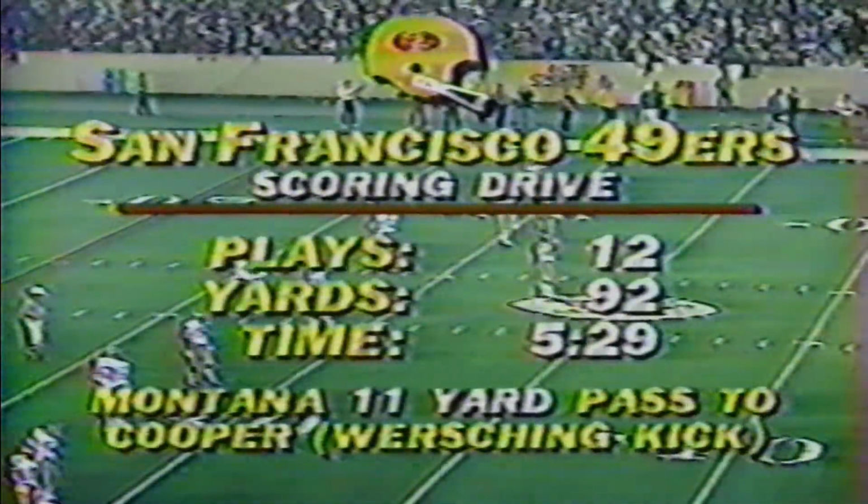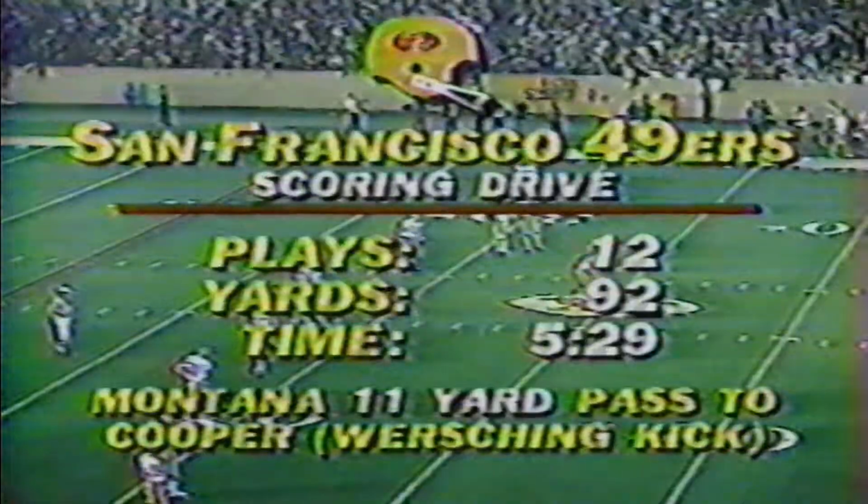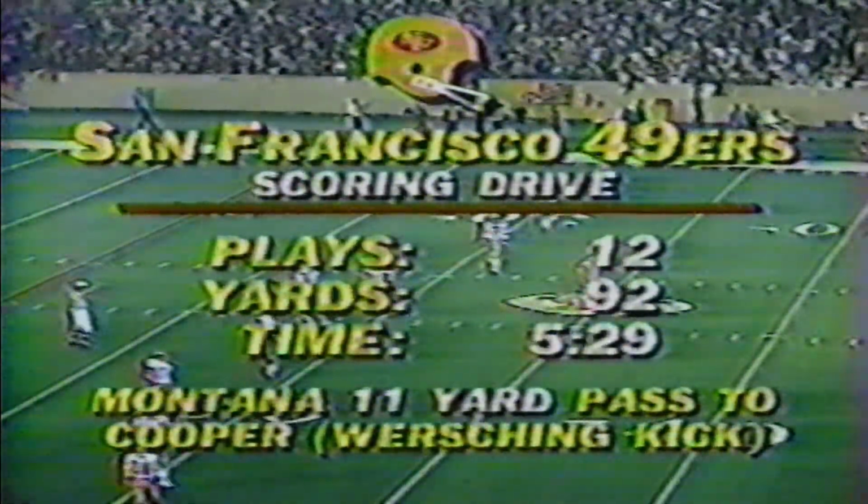There's the story of that San Francisco drive, and once again, the touchdown, although it was a good drive, 92 yards in 12 plays, came after a turnover. They recovered the fumble by Collinsworth.